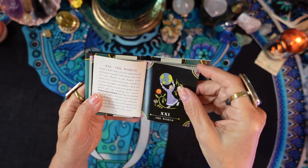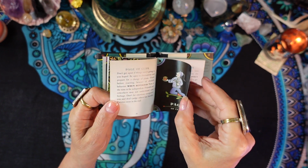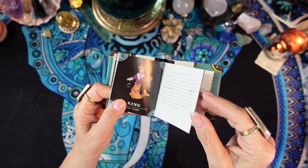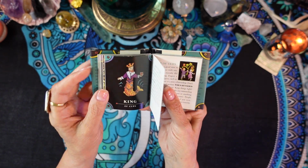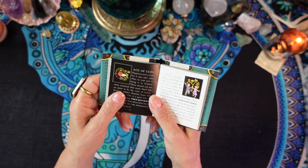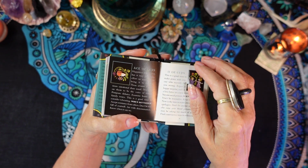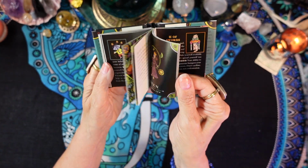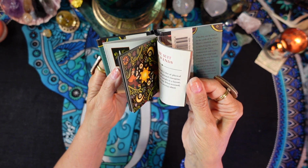Then we have Judgment and the World. Then we have the Suit of Cups and the Page of Cups, the Knight of Cups, the Queen of Cups, and the King of Cups. And then it has the Ace of Cups. For the court cards, there's a full page picture of the card and the description of the card and meaning on the next page. And then for each of the 1 through 10, they have like 1 page per card. So there's Ace, 2, 3, and each one has a positive and a reverse meaning. So then it goes through Cups, Pentacles, Swords, and then of course Wands.